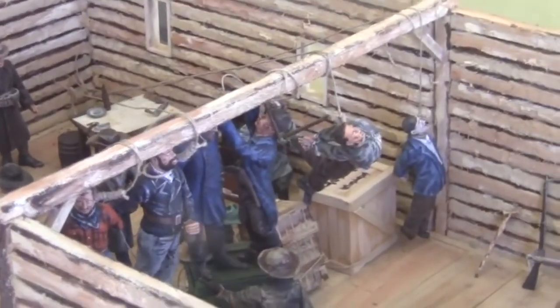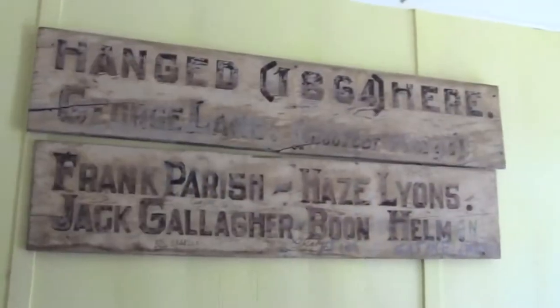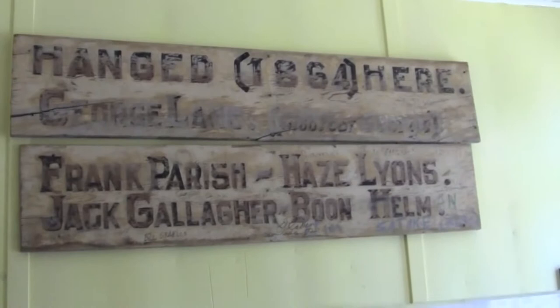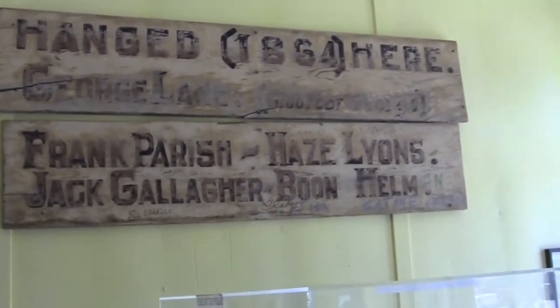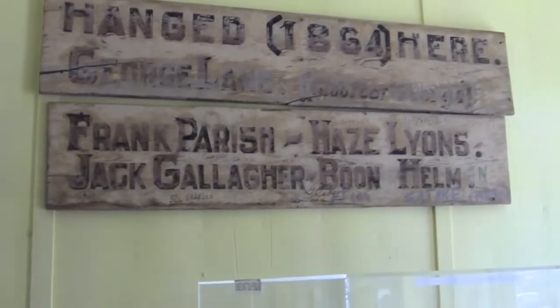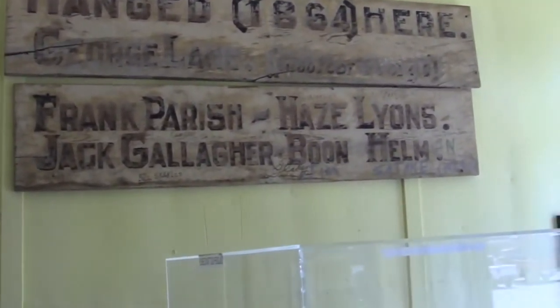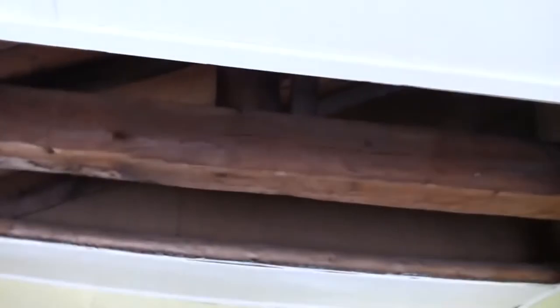Pretty amazing, the history of this town. Looks like the old sign that may have been attached to this building at one time. It says, hanged 1864 here. George Lane, Clubfoot George. In fact, they've still got his foot in the museum here, petrified. Frank Parrish, Hayes Lyons, and Jack Gallagher Boone Helm were all hung here in 1864 from that beam right there.